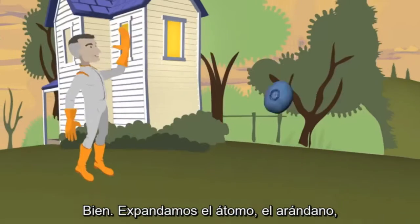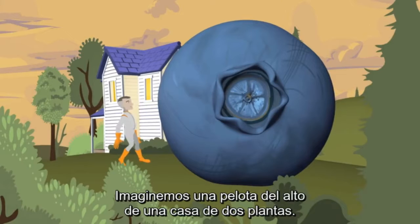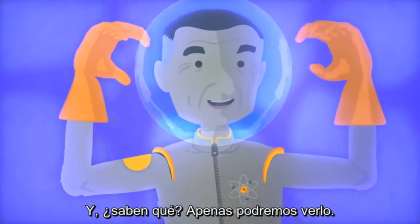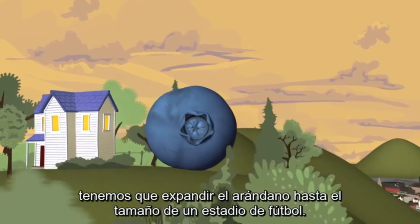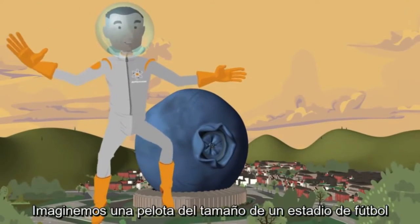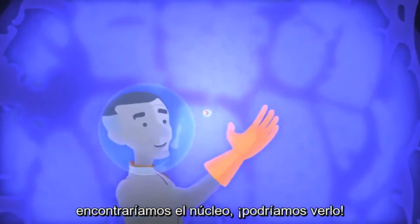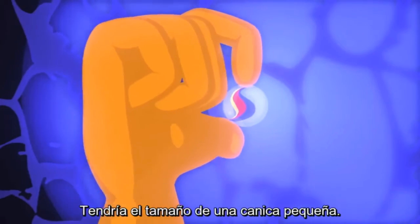Okay, let's blow up the atom, the blueberry, to the size of a house. So imagine a ball that is as tall as a two-story house. Let's look for the nucleus in the center of the atom. And you know what? It would just barely be visible. So to get our minds wrapped around how big the nucleus is, we need to blow up the blueberry to the size of a football stadium. So imagine a ball the size of a football stadium, and right smack dab in the center of the atom, you would find the nucleus. And you could see it. And it would be the size of a small marble.